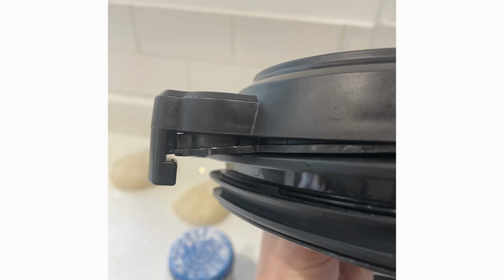Now, of course, I thought it was me. I thought I was doing something wrong, putting the lid on the jug wrong somehow. But when I looked at it closer, there was an obvious line between the top and the bottom of the lid, where the 2 were out of alignment.